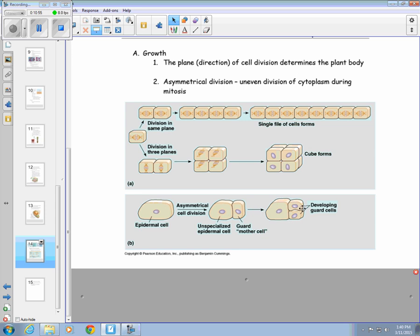The two cells that are the smaller cells look like they're going to become guard cells. The opening in between them is going to be called a stomate. So cells that make up a plant are different sizes and have different functions, and part of the reason why that happens is because of the way they divide, or the way they unevenly divide.